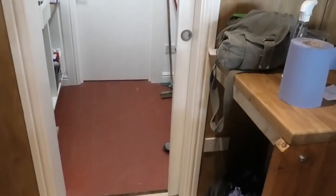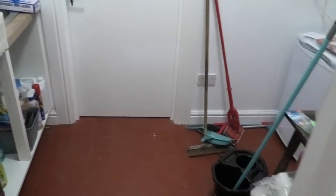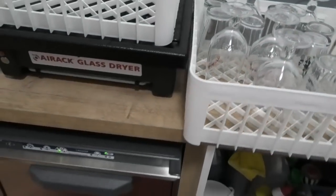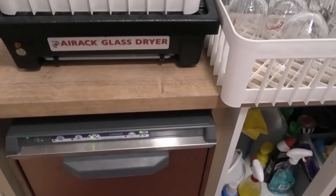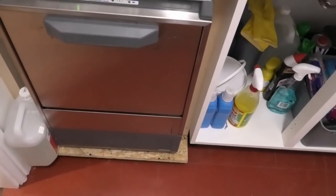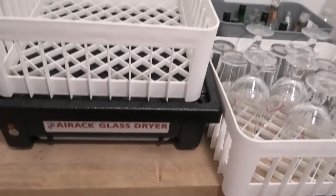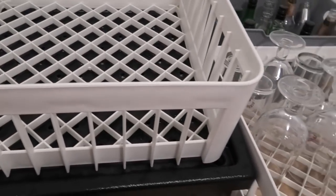Now we are approaching the area which is known as the cellar. However, before we get there, I would like to show you this. Now here is the latest in glass cleaners and dryers. The glasses are placed there to be washed, and then moving up, as you can see, the glasses will be placed here and they will be air dried.